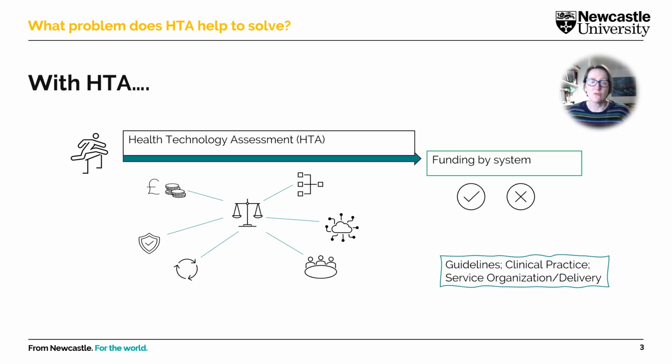The process itself draws together all the relevant evidence on efficacy, effectiveness, safety, health benefits, costs and resources. It can consider patient and public views, practitioners' views. It sometimes considers implementation barriers and facilitators. And most importantly for many, it considers how the new innovation compares to what we already have available. Raising that question, is the innovation of value to our healthcare system and to our patients? If done well and appropriately, it can allow different funding decisions to be made by the system that ensure that the benefit to patients is maximised. It also enables us to underpin guidelines, clinical practice and service organisation and delivery in the most efficient and valuable way.